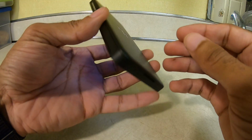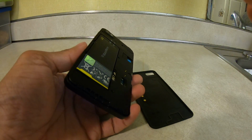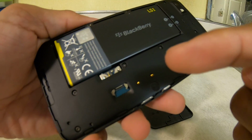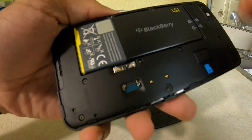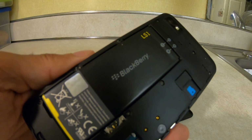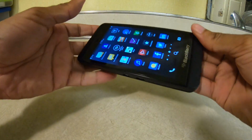And it did have a removable battery. I'm going to show you that. Let me see. So all you would do is pop off the battery. That's it right there. You can take it out. I actually damaged the SIM card slot though, so I can't even use the phone anymore. I was trying to take out the SIM card. And then you have the micro SD card slot right there. So pretty small battery for its time. But that was a pretty big deal back in the day.